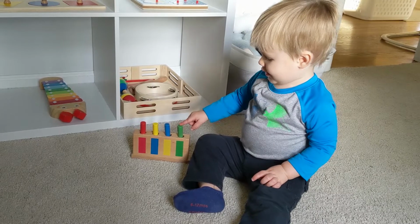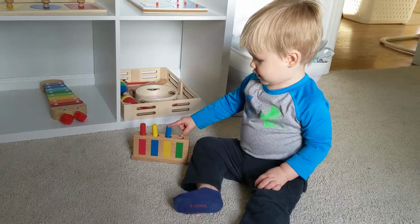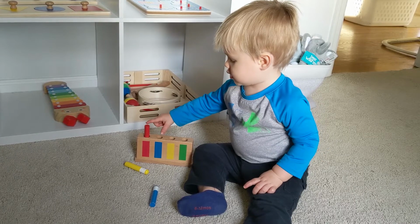Now I'll ask, can you match the blue one, and he'll put it into the right hole, and he loves it. This is one of his favorites, and I had put it away for a little bit when we were rotating, and when I got it back out he was beside himself thrilled. He'll sometimes put them in upside down, so he's learning upside down, right side up from this toy as well. It's very simple, and we just love this toy.